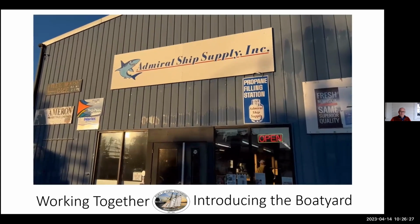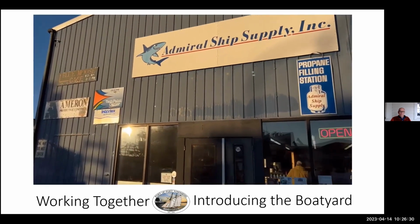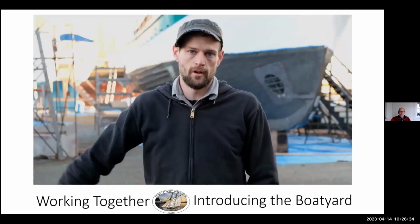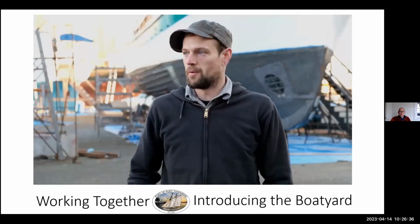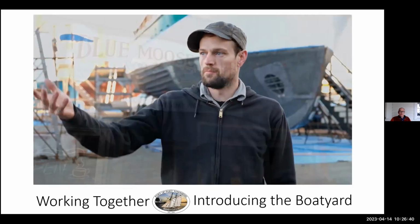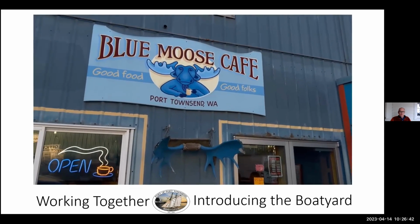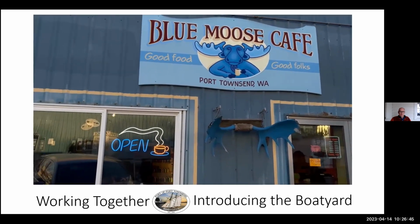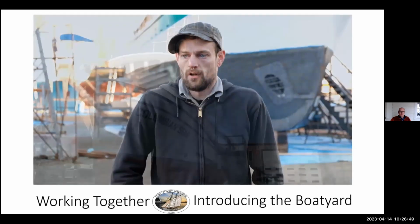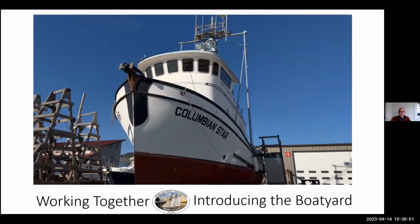We have the chip supply stores right there, Admiral Chip Supply, and then you can walk 100 feet away and get a cup of coffee from a coffee roastery. And people come down here and walk their dogs and ride their bikes. You can sit at the Blue Moose Cafe and have a 75-ton traveler drive right in front of you with a boat on it. So many yards on the West Coast are just private yards where a boat owner can't even work on their own boat.